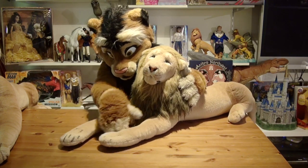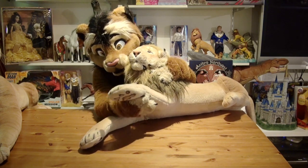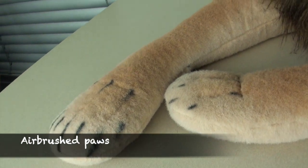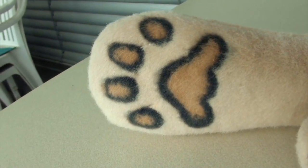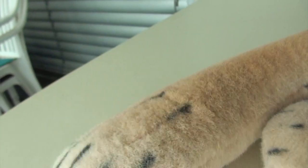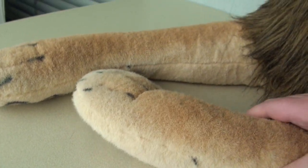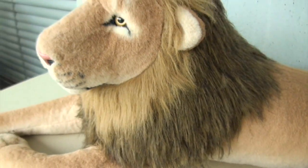And then take a look at his front legs. You can see the black markings that are supposed to be his claws. And you can see the paws underneath being painted as well. They look really nice, really sharp, very nice airbrushing. You can see it here on his left paw as well. And they're also rather soft.